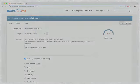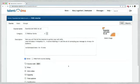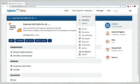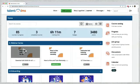I'm going to upload a course image. You see, you can crop it if you want to, but I think it looks perfect like this. So let's apply our changes and make sure we have saved everything we have done so far. And you see the course image has been updated and how much better it looks now for the learner. So the image has changed now.